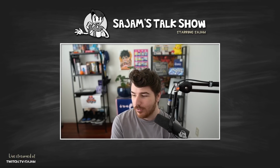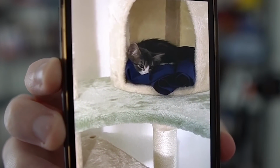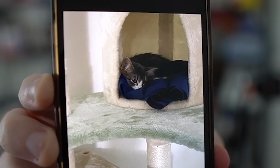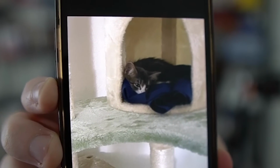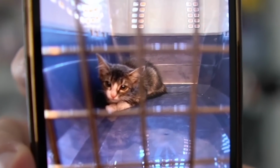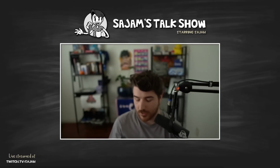Now he sleeps in my room in the corner of the cat tree. He sleeps all day because he's a kitten, but he just chills in this cat tree. Right now, he's sleeping in my room under the bed, but he slept in the cat tree all night. He's really small. To give you a point of reference, this is him in the carrier. You could see how tiny he is. He's a little guy. He just hit 2 pounds.